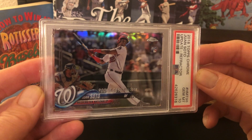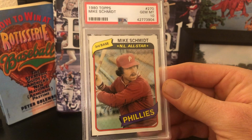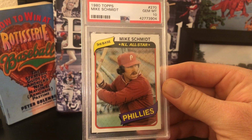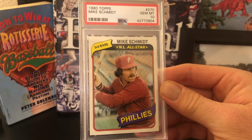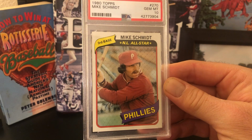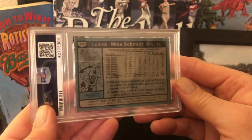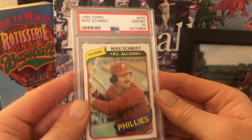So there's a little bit of modern mixed in here. The next one was a Mike Schmidt, 1980. Again, very fond of the 80 set. I really started collecting a lot in 1980 when I first got into it when I was very, very young. Schmidt won the MVP in this year, in 1980, and he would win it again in 1981.